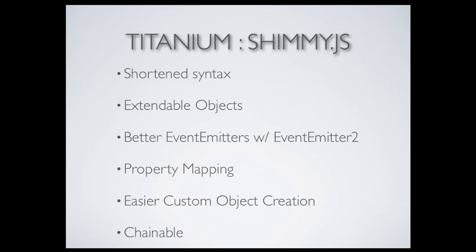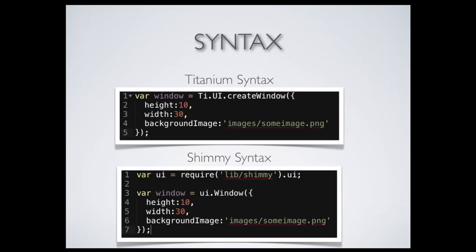It's chainable too, so you can do it like jQuery and chain everything. You can have a 50-foot long string if you wanted, with all the different things you're doing. So normal Titanium syntax, you create your window, Ti.UI.createWindow, do the normal things. The shimmy syntax is this one. It's a little trimmed down, so it's nice. You don't have to do Ti.UI for everything.